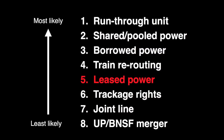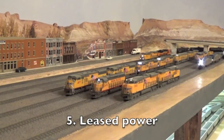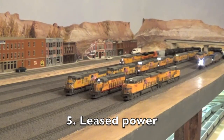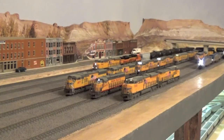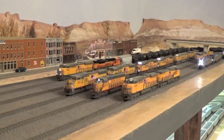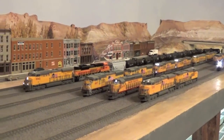Explanation number 5. Leased power. Leasing occurs when one railroad leases equipment from another railroad. Let's say, for example, that the UP was short on power in southern Wyoming. So it leased a unit from the BNSF to meet its needs for horsepower there. Typically, the UP would pay an annual fee to the BNSF in the lease.